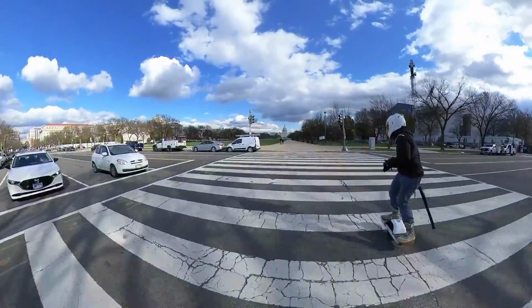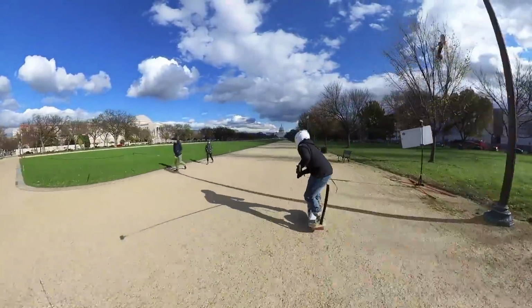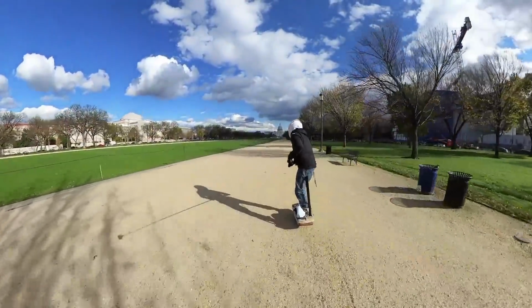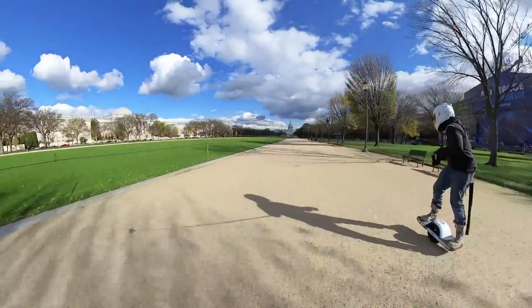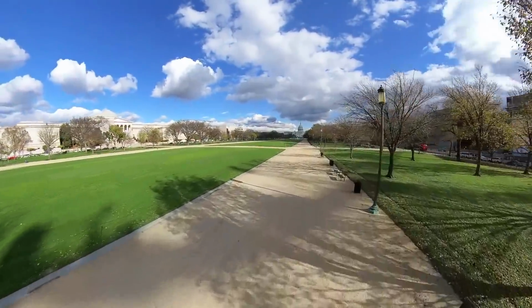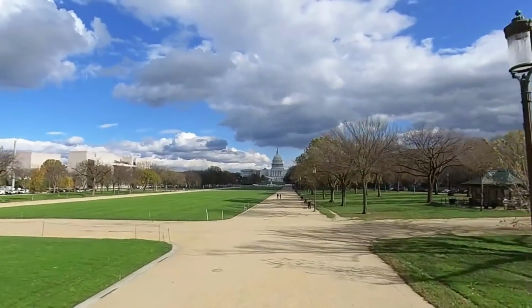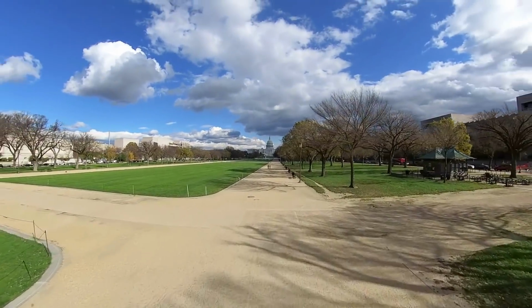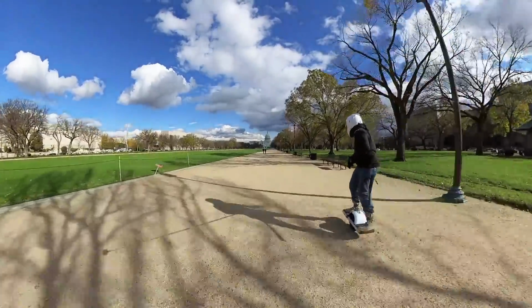Hit that little decline, bam. Hit the little incline, bam. Turn that speed bag up. Yeah. Everything is just whizzing by. Bench, trash can, bench, lamppost, bench, lamppost. Just going by so fast. We're on our way to the Capitol building. That is the next location. I'll take y'all up there.